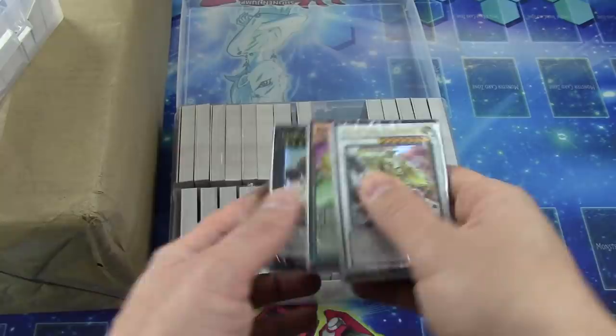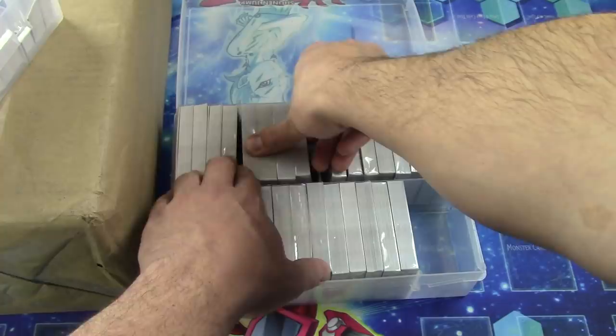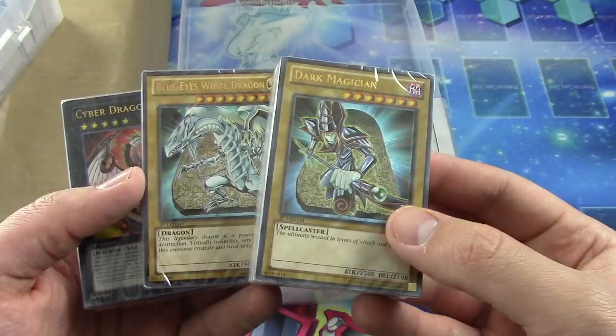Oh yeah, we're getting older. So must have started with the oldest. So maybe they're in order then. And that's what we were doing here. I love the Ultimate Rare Dark Magician and Ultimate Rare Blue-Eyes White Dragon. That's really cool. Cyber Dragon, Nova.